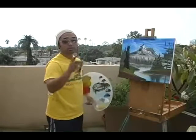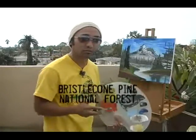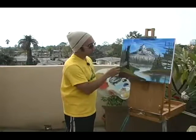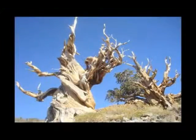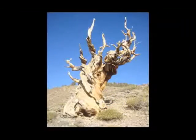I gotta show you guys really quick. We went up to the Bristlecone Pine National Forest up in the Sierra Nevadas, and you had trees up there that were just so gorgeous. They were 5,000 years old, 10,000, how old? Yeah, they're 3,000 to 5,000 years old. They're the oldest living organism on our planet.